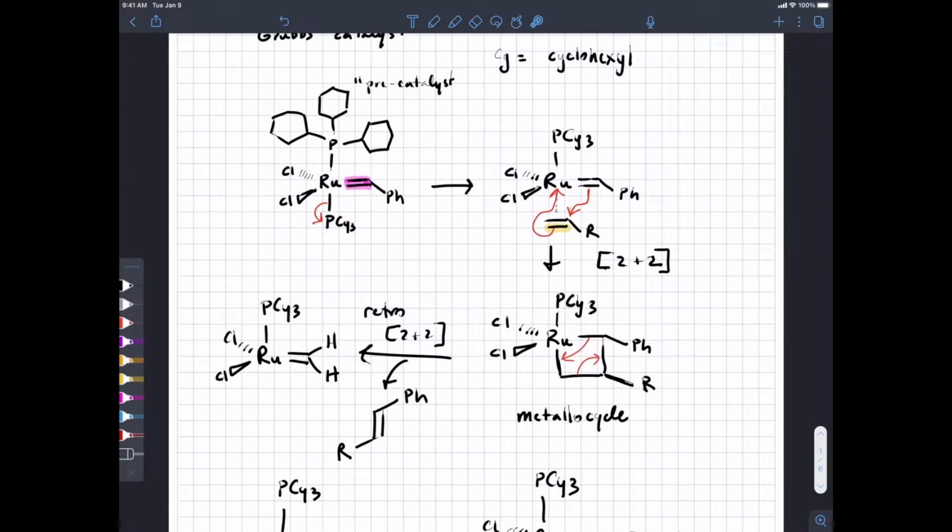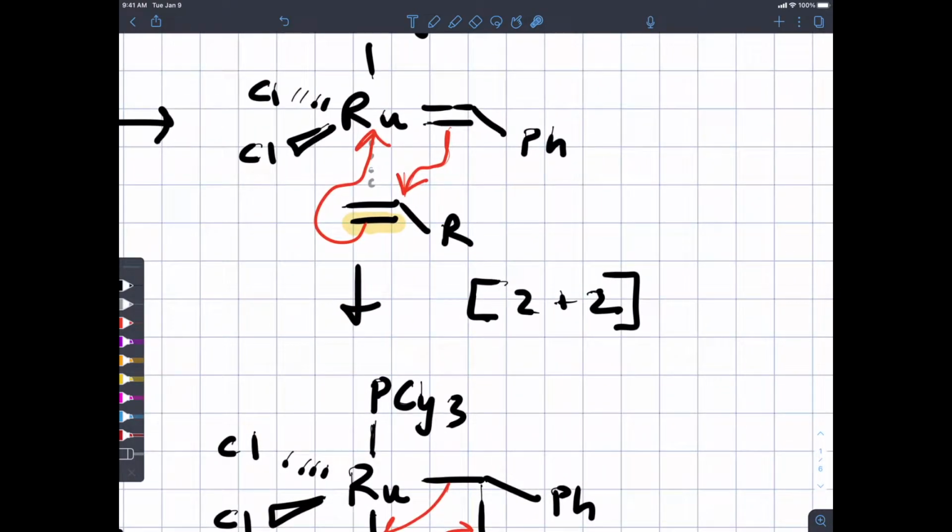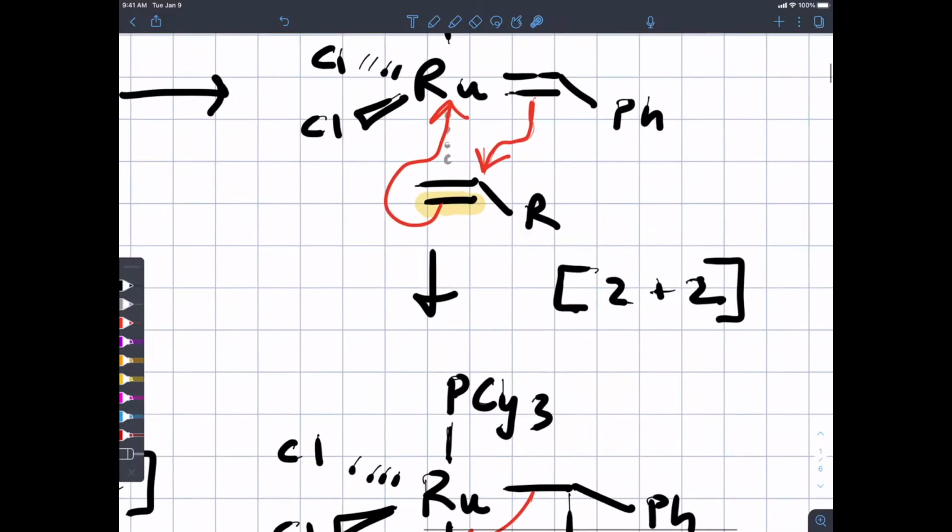Cy here equals cyclohexyl. And right now the ruthenium is coordinatively saturated. You need to lose one of the phosphine ligands so that you can bind an alkene. And then this unusual 2+2 reaction occurs. And what we're basically doing is trading two pi bonds for two sigma bonds, which should be thermodynamically favorable since sigma bonds are more stable than pi bonds.